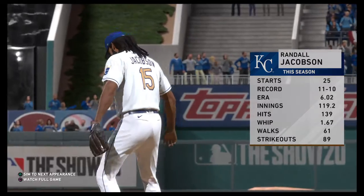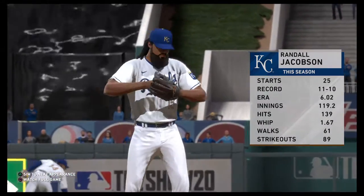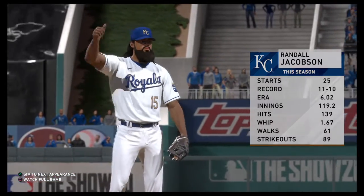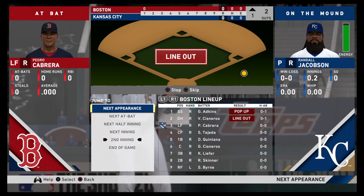Randall Jacobson will do the pitching in front of the hometown crowd here in Game 1. Dan Plesac, what do you got? Well, he's what you call a solid starter, Matt. Most of the time, he's going to keep you in games.